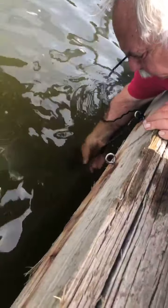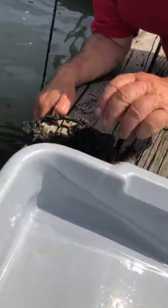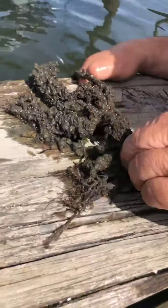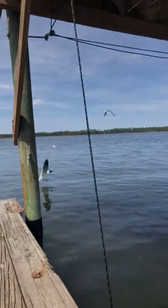Well, here we go. So this is just a rope hung in the water, a piece of rope. Look at the stuff that's on it. All right. This is actually a seething mass of life. I'll get a, it doesn't take much water in here, just a little bit.